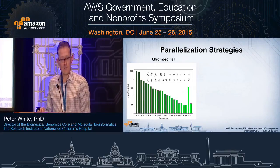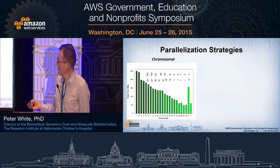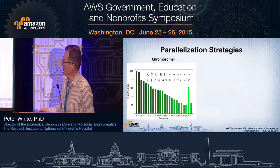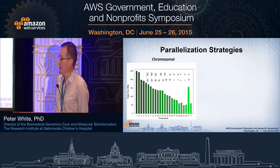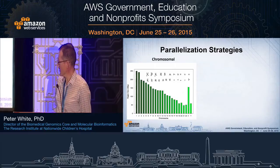First of all, it's imbalanced. The chromosomes differ in size. Chromosome 21 is the smallest at around 50 megabases, but chromosome 1 is the largest at 250 megabases. So any analysis that's parallelized by chromosome will be dependent on the speed it takes to complete the largest chromosome. The second thing is you're limited to 24 parallel processes. There's only 24 chromosomes that you can parallelize the analysis over.